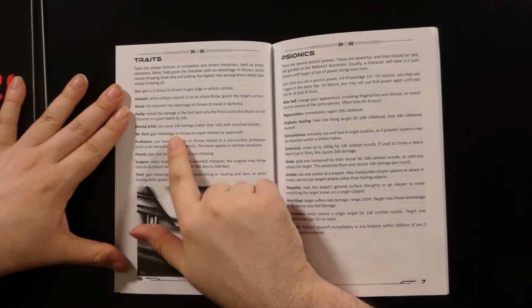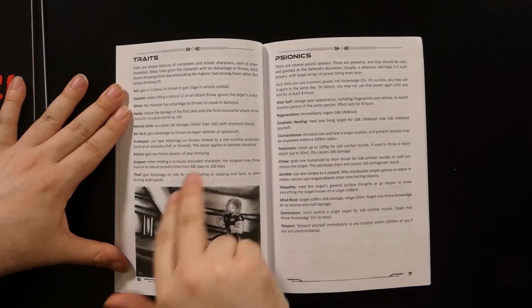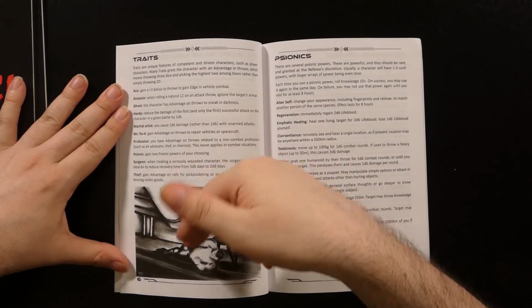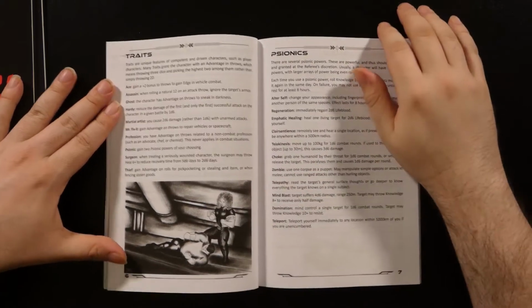As you can see, Martial Artist gives you 2d6 damage with your unarmed attacks. Psionic gives you 2 sonic powers. But they generally follow a very basic feel, and there's very, very few of them. However, their basic structure does let you, if you end up using this game for a very long campaign or something, always develop more based on the same template.